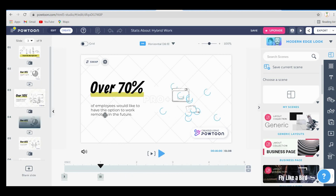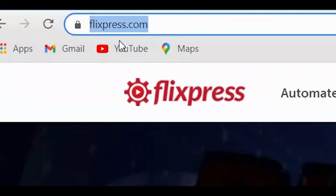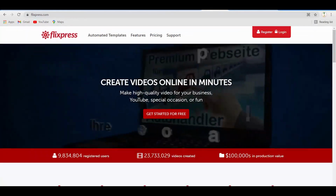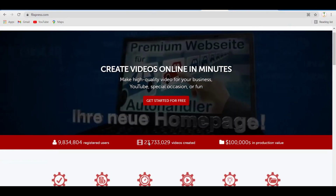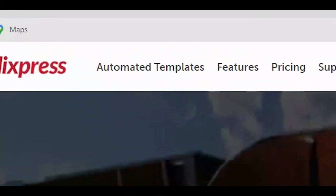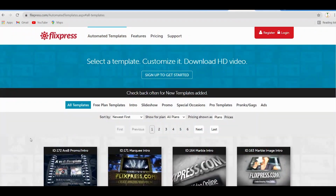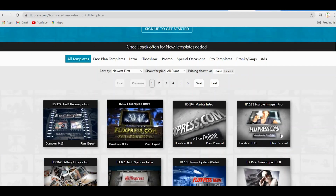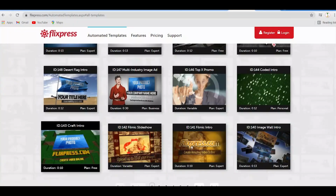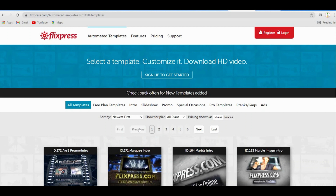And for the bonus website, please go to flixpress.com. Basically, you may make videos online in a matter of minutes using this website. They're also high quality and completely free. When you click on automated templates, you will be redirected to this page where you can choose a ready-to-use template. You may alter and edit it as much as you want. Then, you can download the complete HD video to your phone or computer.